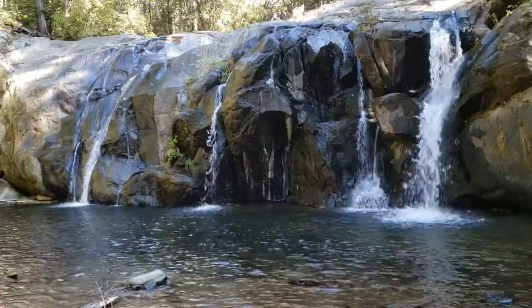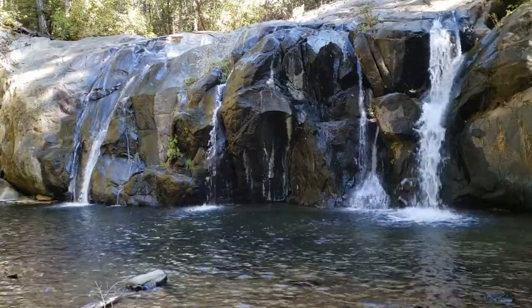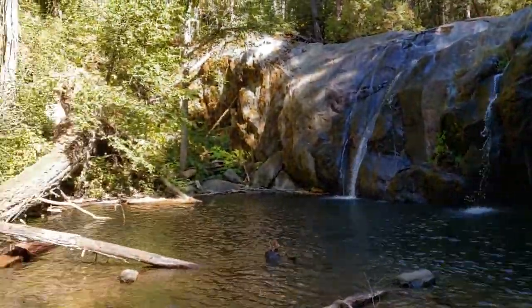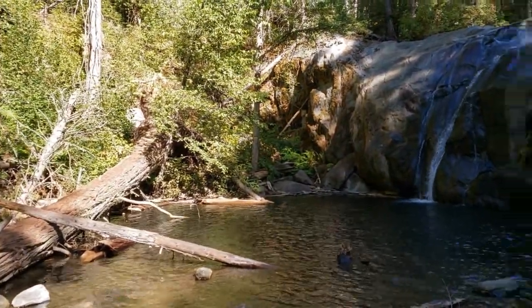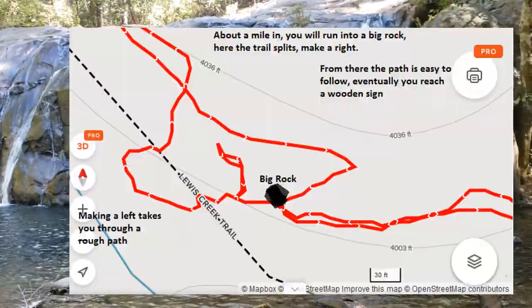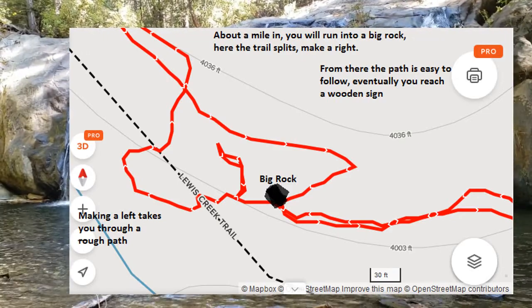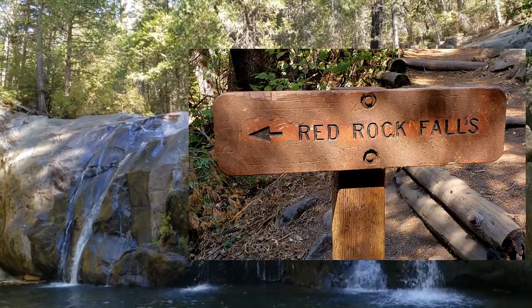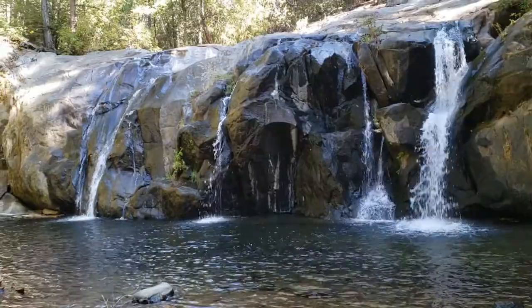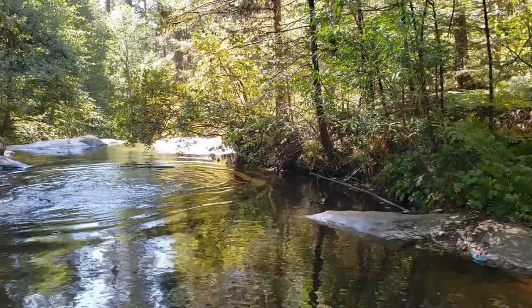And here we are, Red Rock Falls. This place is amazing. Right above the waterfall is a pool area. We can just lounge around for a little bit.